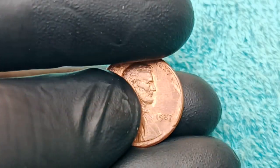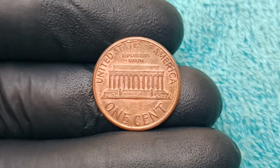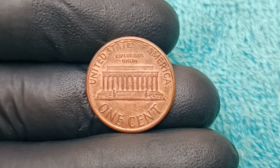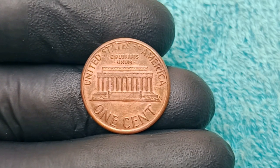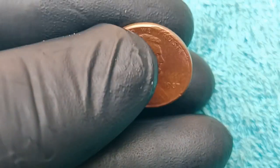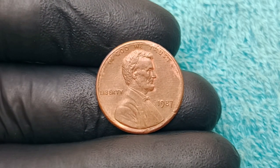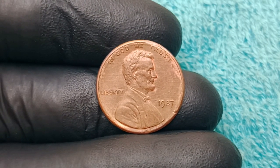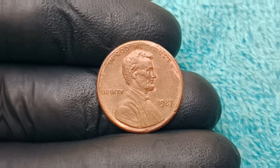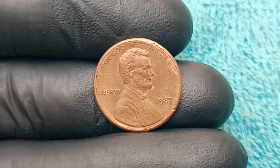Among the most celebrated aspects of error coins like the 1987 penny is how they invite intrigue and encourage narratives that breathe life into what would otherwise be overlooked as mundane objects. Each coin holds the potential for remarkable discovery, igniting a spark within those who hunt for these pieces, fueling their passion for not just coin collecting but also history itself. The allure doesn't end with the double die error.